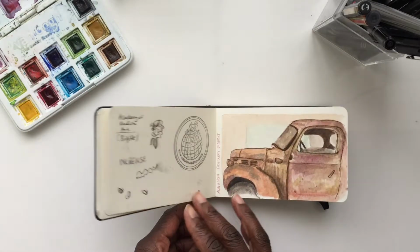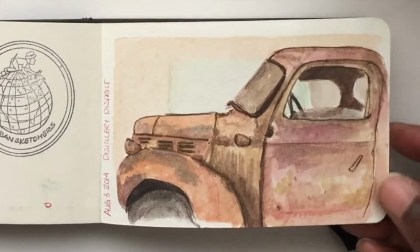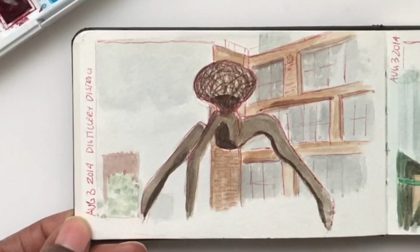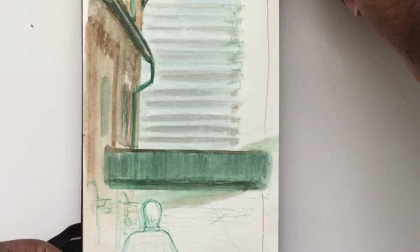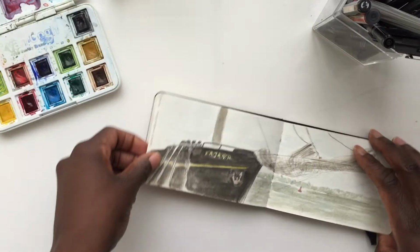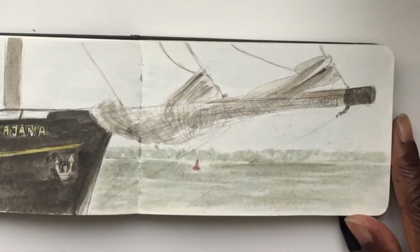So this was a sketch of a truck in the Distillery District. That's almost like a mini art installation in a sense. If you've been to the Distillery District, you'll recognize this futuristic spider-looking sculpture and a view of the space. I used a pen and watercolor on top to do that. Those were done on site, I believe. This was at the Harbourfront.